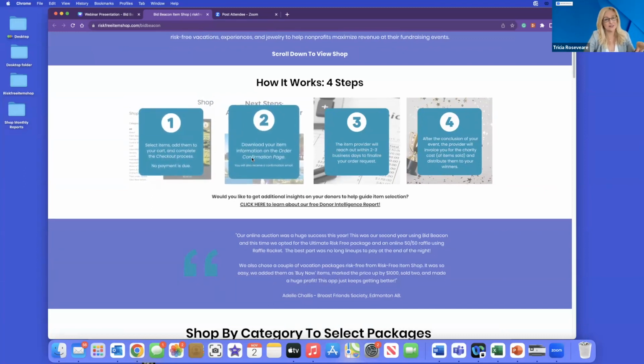Right after you check out, and I'm going to show you how this works, you're going to download the information. We call it a marketing kit, right? It's going to have photos, the details, information. In the case of travel, it'll have the winner certificate you can send out. So you're going to get access to that right away. You don't have to contact the item provider, like, well, where did this come from? Now I need to call them. No, we do that for you.